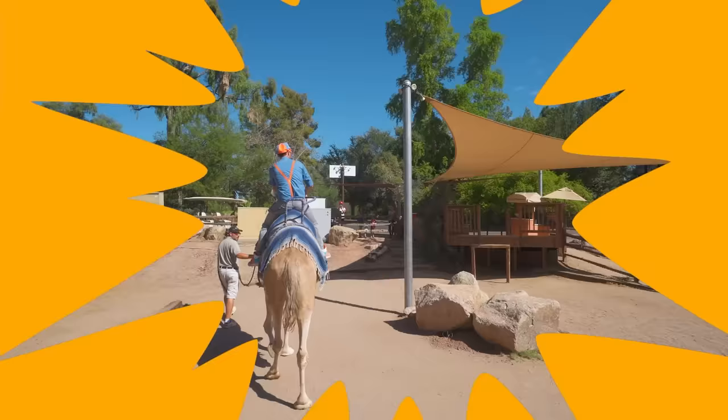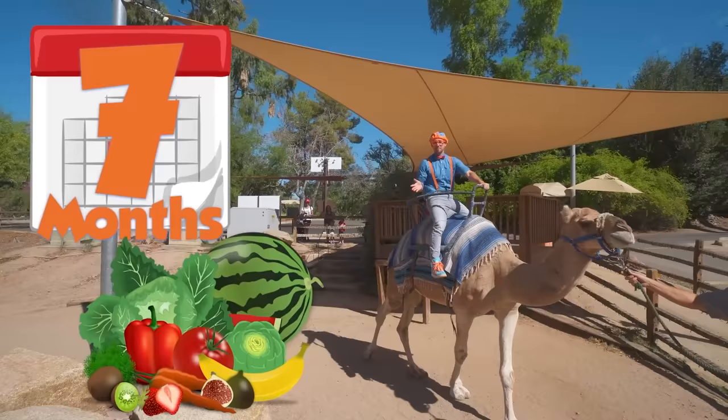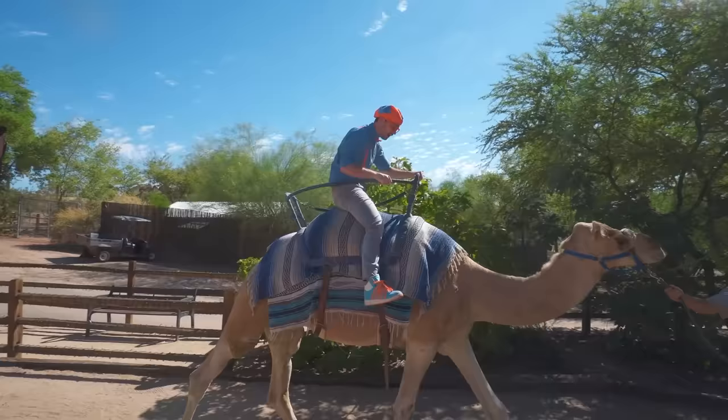Whoa! Check it out! See the hump of the camel? They store fat in here, and they can actually go about 7 months without eating food, or 3 to 4 weeks without drinking any water. That's pretty impressive, huh? Whoa! Whee! Whoa!